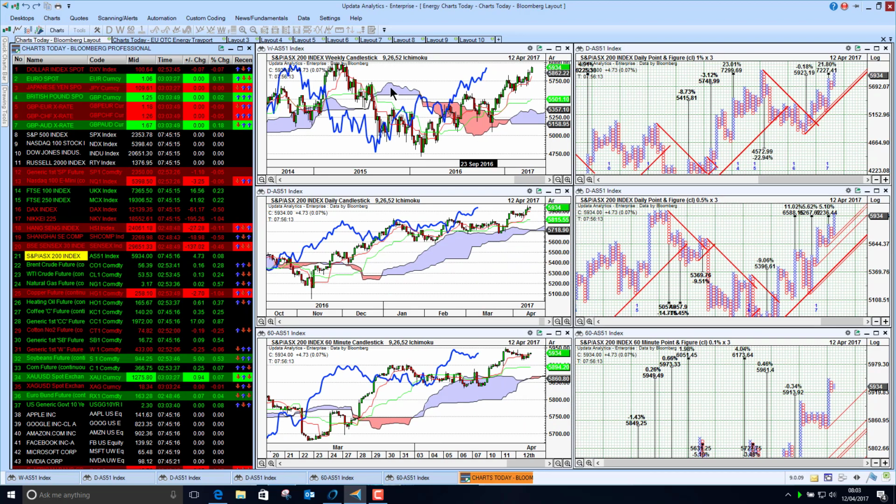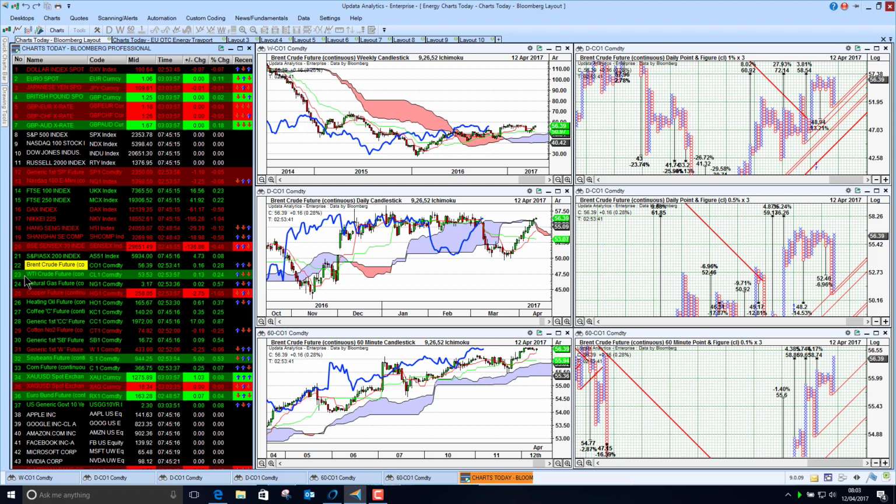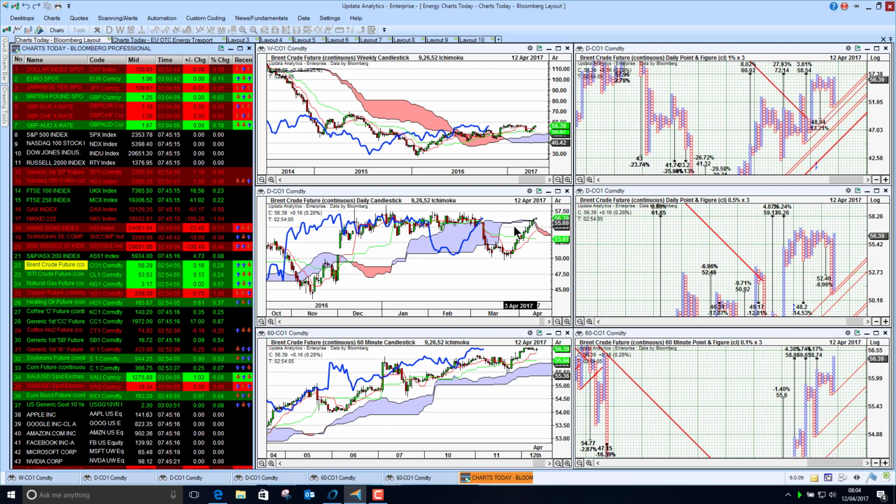Again, just running here, looking to break that 2015 high, but lots of upside targets to play for there. Looking at commodities, Brent crude continues its run. We are back into the range here, having had that shock sell-off. We've climbed back up the hill.